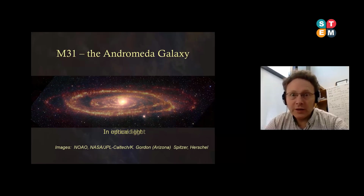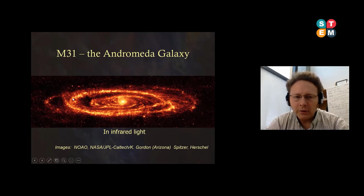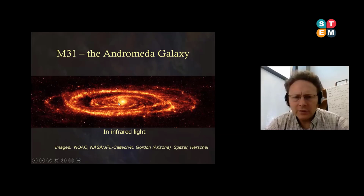Switching over to the Spitzer view of this source, you can clearly see the galactic center, and you can also see the spiral arms quite well. And what we're seeing here is light from young stars that have formed. So there's a lot happening at the galactic center, and there's also a lot of activity in the outer reaches of this galaxy. Equivalent to our Milky Way galaxy, we'd be kind of out 2/3 or so on one of the spiral arms if this was ours.